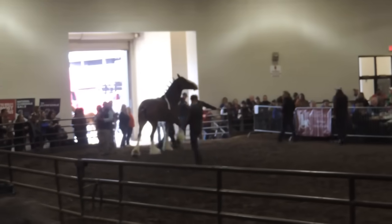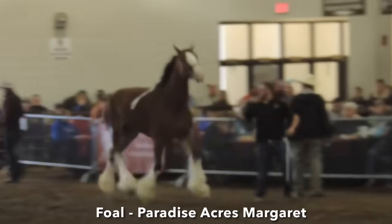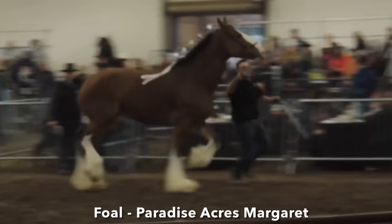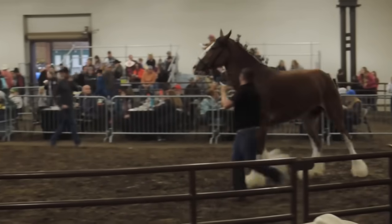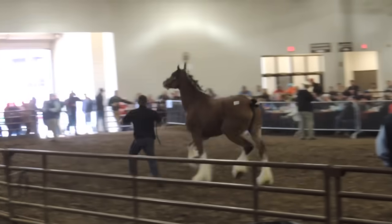Glencoe Angus. The foal that we've got out there is lot number 39. That is Paradise Acres Margaret. And again, she has just been weaned for the last 9 days. She was born in January of 2023. She is eligible to show in the $100,000 Foal Spectacular. Wow.